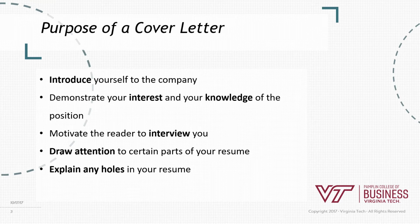Or you might choose to use your cover letter as an opportunity to explain anything that you consider a hole in your resume. For example, sometimes students will have special situations that can explain why they took a semester off, or why their GPA isn't quite as high as they'd like it to be. Your cover letter is a great opportunity for you to share that information with the recruiter.